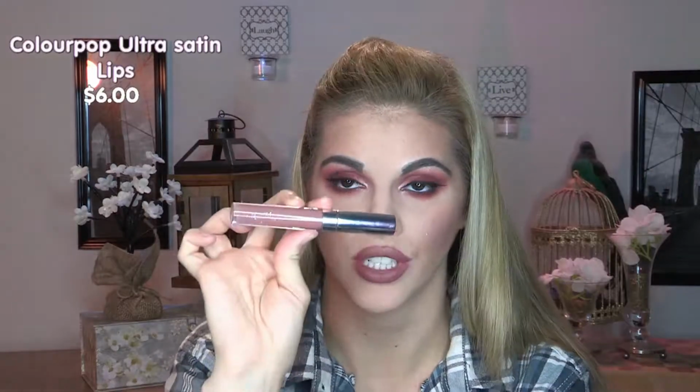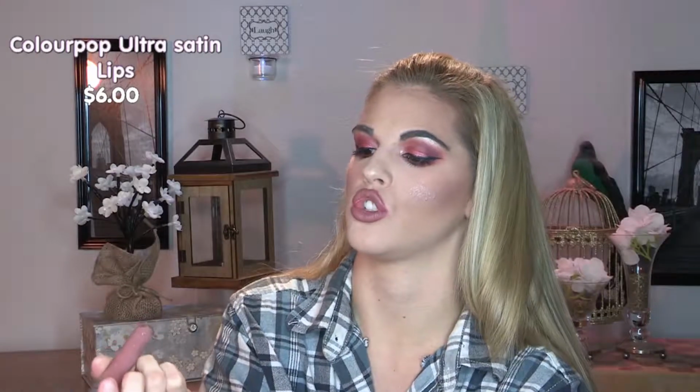The first lip product I want to talk about is the Colorpop Ultra Satin Lip in the shade Strut. It's the color I'm wearing on my lips right now. It doesn't move, it doesn't budge, it doesn't feather, which is amazing. I've tried so many liquid lips that have feathered and look really weird. They kind of bunch up right there on the side, and it's not cute. It's not a cute look, honey.